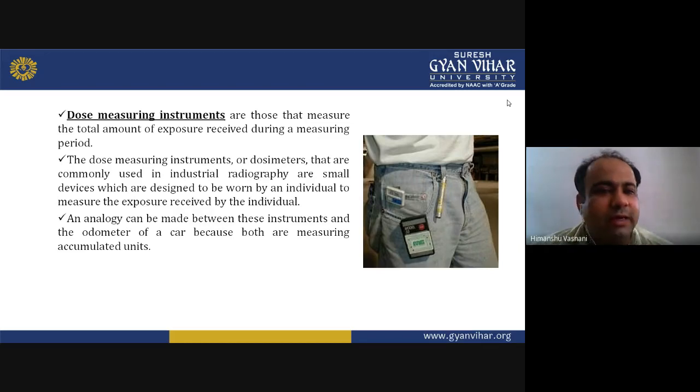These instruments, commonly known as dosimeters, are normally given to people who are involved in radiography in the industry. These are not big instruments. These are small instruments that can be kept with the worker himself or herself. They are actually worn by the individuals. Why? Because it is worn by the individual to measure the exposure that they are receiving. An analogy can be made between these instruments and the odometer of a car, since both are used for measuring accumulated units.